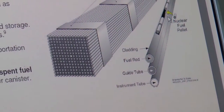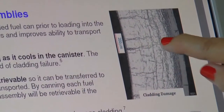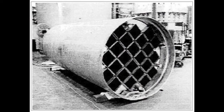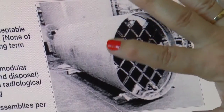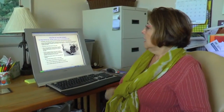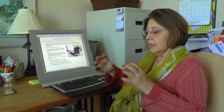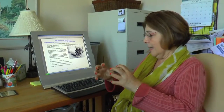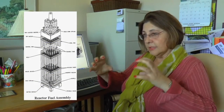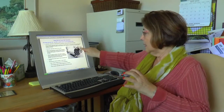This is a picture of the cladding breaking down, and if this breaks down, the radiation can get out of that first level. So if this canister fails, the radiation will get out, and if we get oxygen in there, we could even have an explosion and have a major radiation release. They have what are called damaged fuel cans, which we're recommending. These are stainless steel cans that go around each fuel assembly, and then you put that into this bigger one.